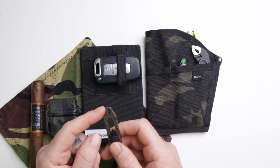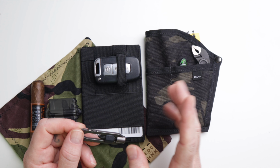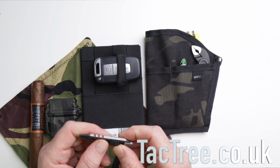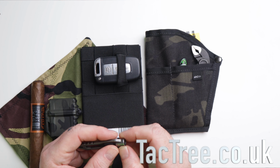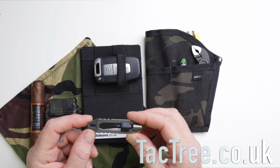Now, after my last video, I loved the little pry bar, so I went and got myself another pry bar, and the thing that's really been missing from my EDC is actually a screwdriver, but I've got a couple of other screwdrivers coming, just waiting for the post to sort itself out. It's a 511 tactical, and it comes off a UK website, so the delivery on this was super quick because it's already in the UK.